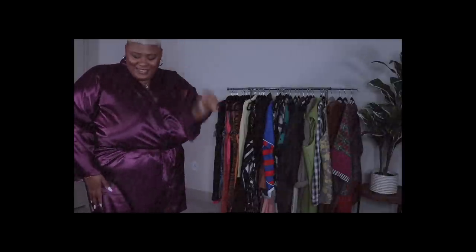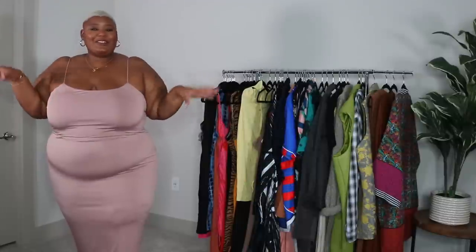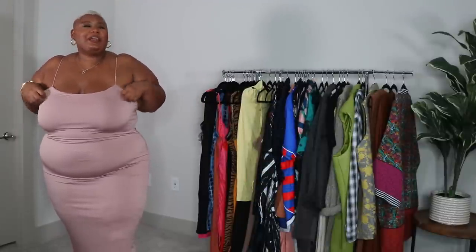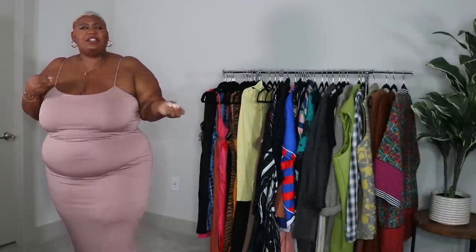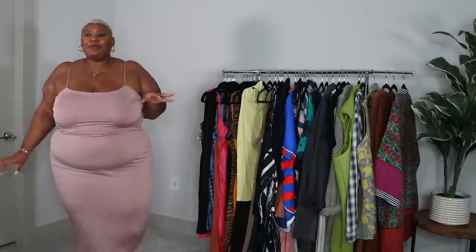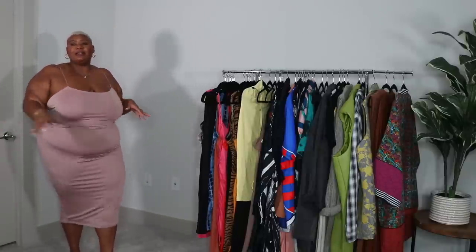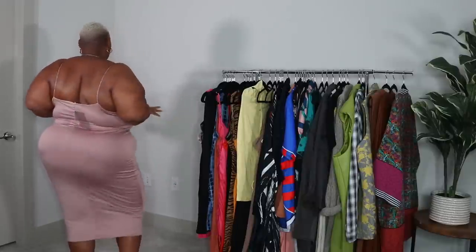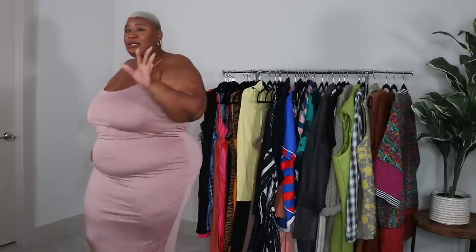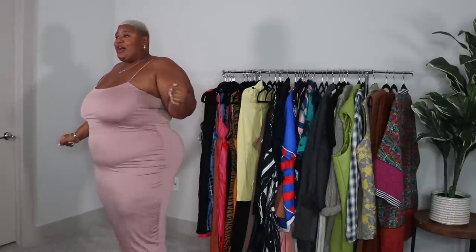It's a beautiful thing. So first things first, we are starting off with this dress here. Now, I feel like I bought this on sale or something, or it was really cheap, because I have this in four different colors. But it's a pretty simple midi dress, bodycon. You know, nothing special about it. Just a throw and go kind of dress that you can wear to dinner. Depending on the color, you can wear to brunch.